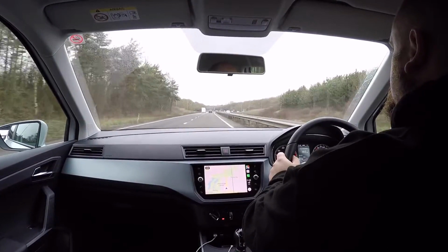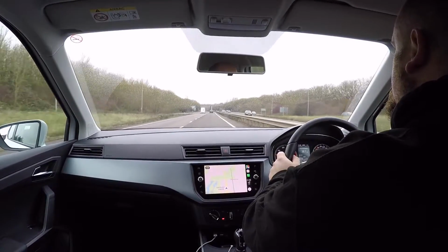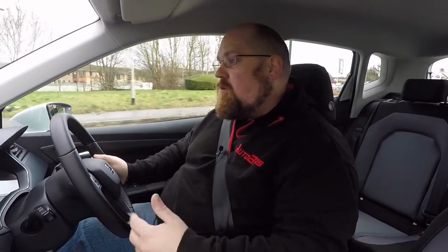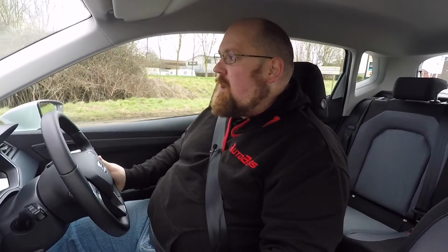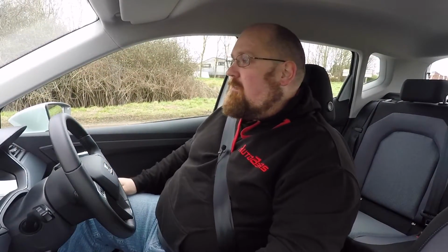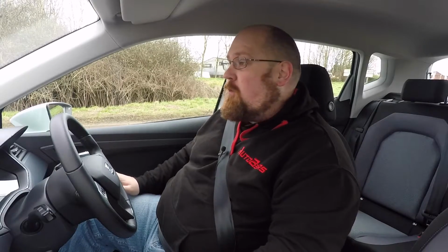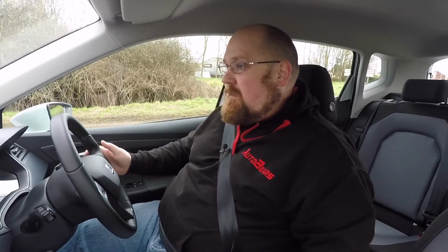If you do a lot more kind of motorway miles as such on a regular basis, then you might want to look at the more powerful 115 version, or go spec up to the diesel or even the 1.5 in a higher spec Arona. But I will say, as a kind of perfect all-round engine, this 1 litre 3-cylinder TSI is an absolute gem, and I do thoroughly recommend it. It has actually surprised me hugely just how fun and responsive it is.